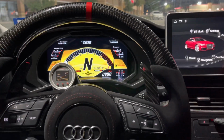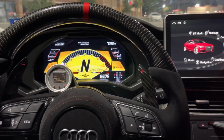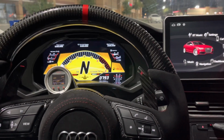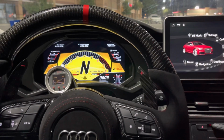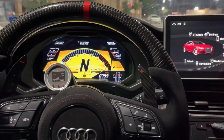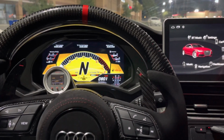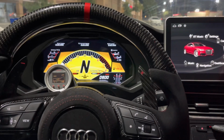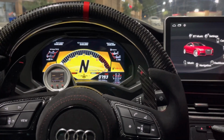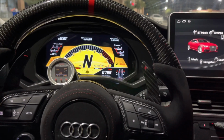All right guys, this video is going to be on the virtual cockpit, and I'm just going to show you how the RPMs work and how the gears work when you're driving. When you're hitting those RPMs, you get a nice cool effect depending on what dash you have or what dash you want. I know I did a video just showing it to you, but I want to show it in action.